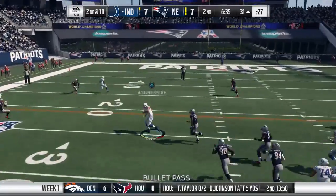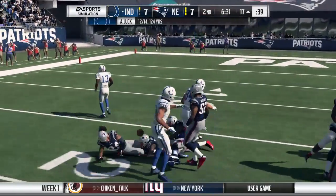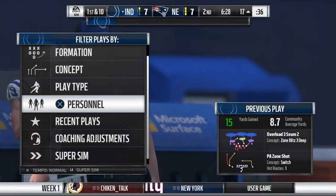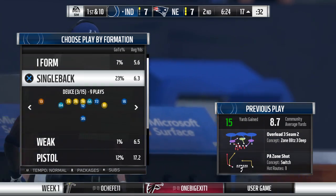But I don't know if I would be daunted by them stopping me on one run. This drive has gone pretty well. I could come right back at him. And inside the 20 before he's brought down. Another good reception there. The Colts on the march.